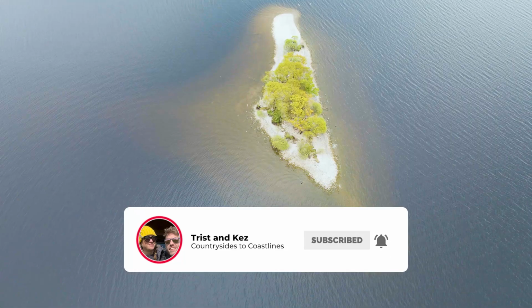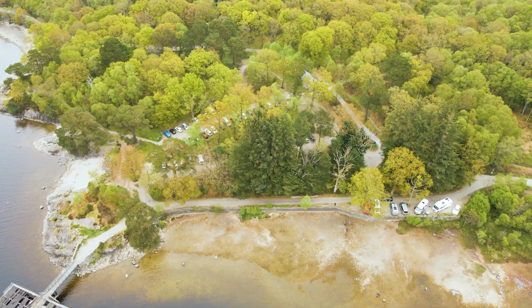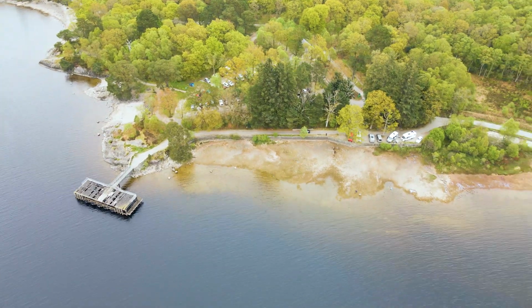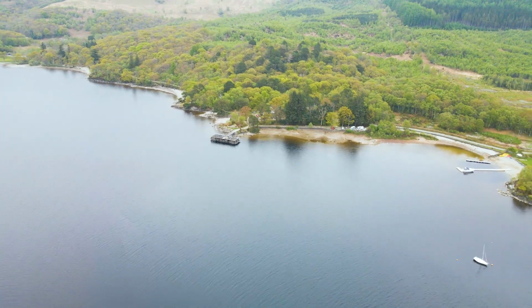Morning folks. So we've woken up here at Loch Lomond. Check out our last episode to see what we got up to here, but we were able to park right next to the loch. We had this incredible evening here with a beautiful sunset.